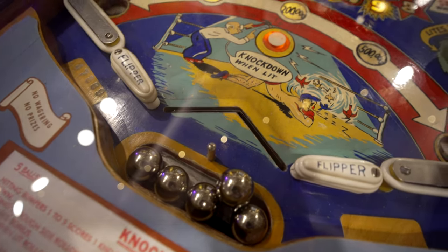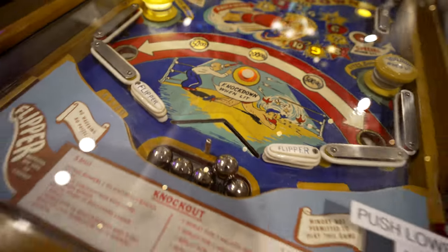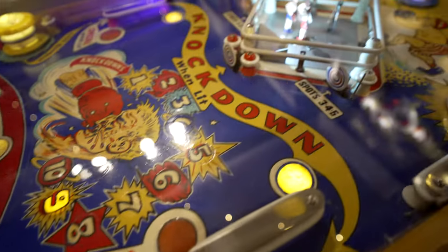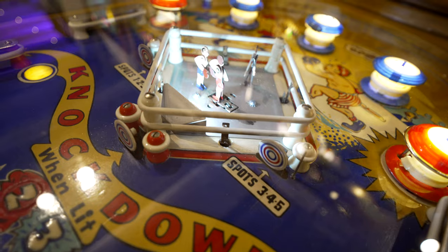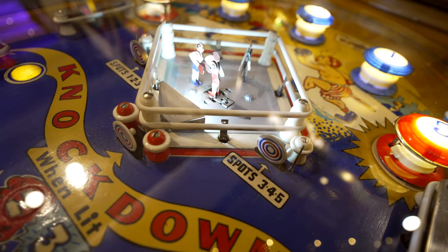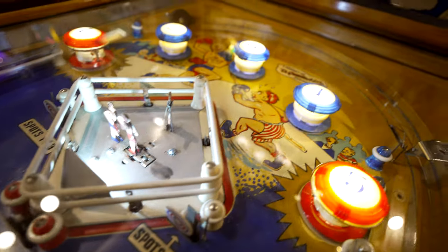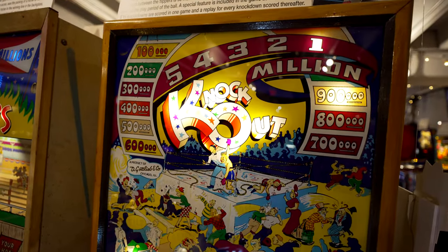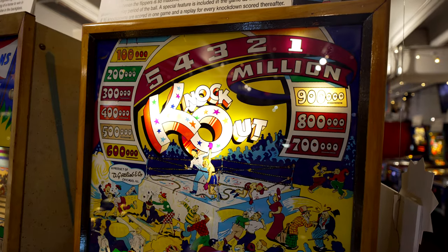So there is some sort of odd little barrier that pops up there and comes down, and I can't figure out why. One thing that's really cool to note is that all the ropes are actually bumpers. That is pretty cool. The other thing that I noticed is the scoring methods here, since they didn't have the electromagnetic type of setup going.